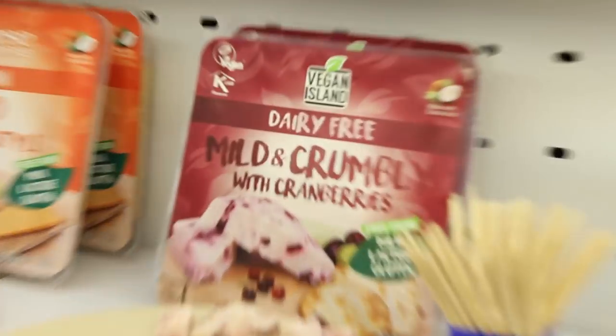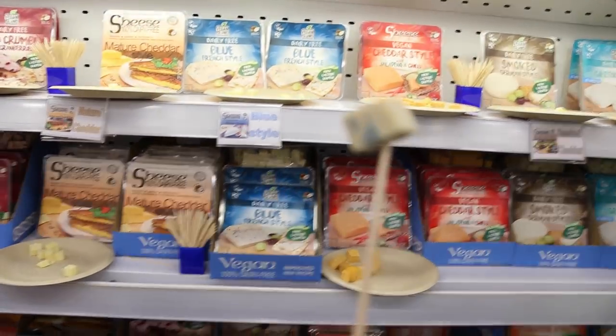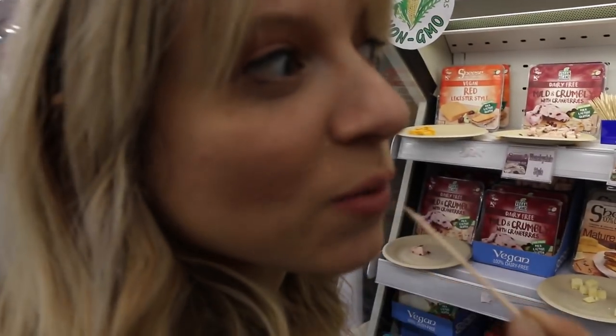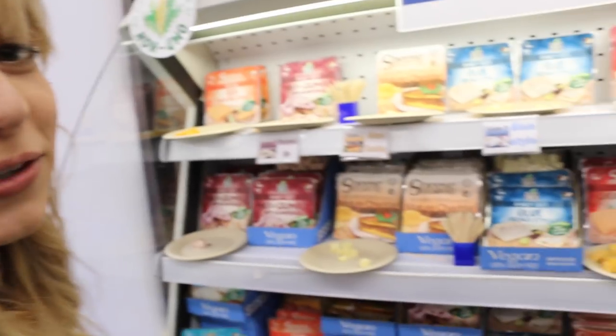Try it. This what? Is a mild and crumbly. Yep. Well, no. I don't like it. It kind of even looks moldy. It's kind of weird. Go for it. It's like when you got Miyoko.